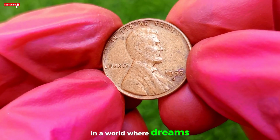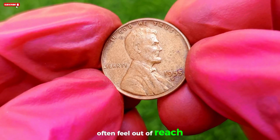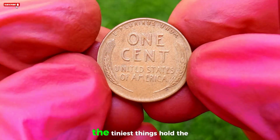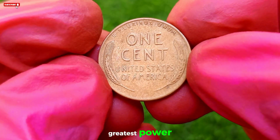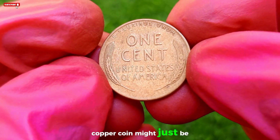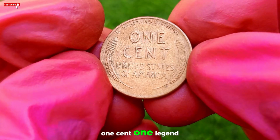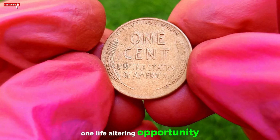In a world where dreams often feel out of reach, the 1955 D penny reminds us that sometimes the tiniest things hold the greatest power. That single copper coin might just be the key to a future richer than you ever imagined. One cent, one legend, one life-altering opportunity.